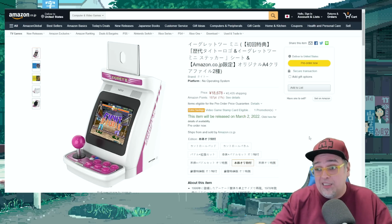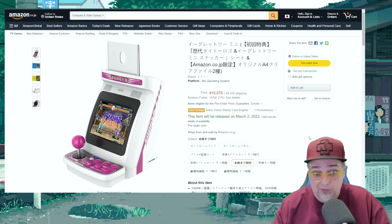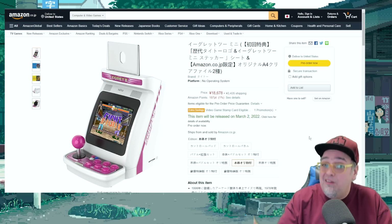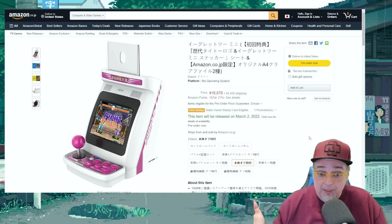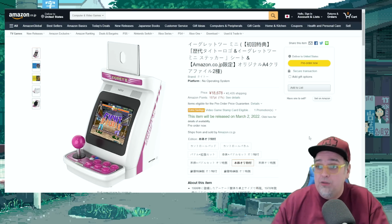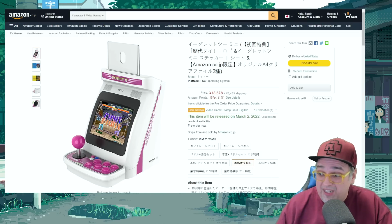It was a little pricey. Amazon Japan was one of the places you could get it. It was exclusive to Japan. A little over 200 bucks to get the base unit here. And today I wanted to talk about the Western release, which we talked about not too long ago, but we have all the details and how you can reserve or get on the reservation list anyway.